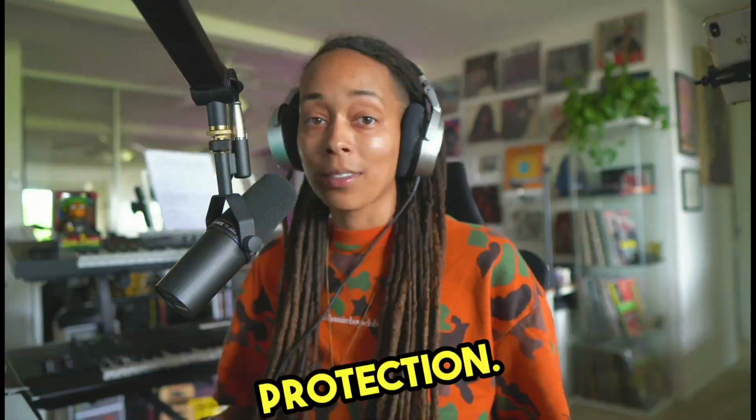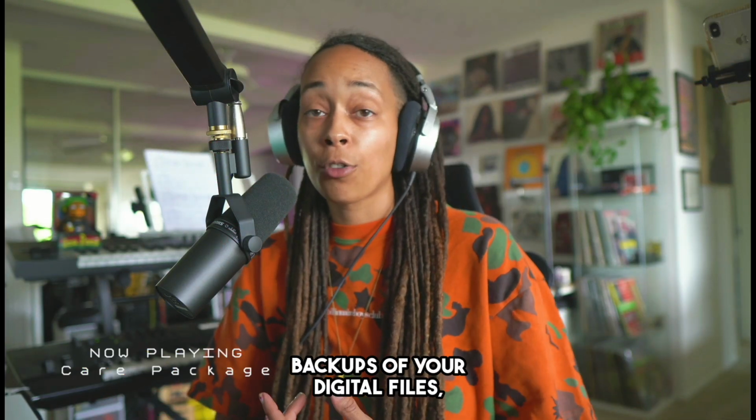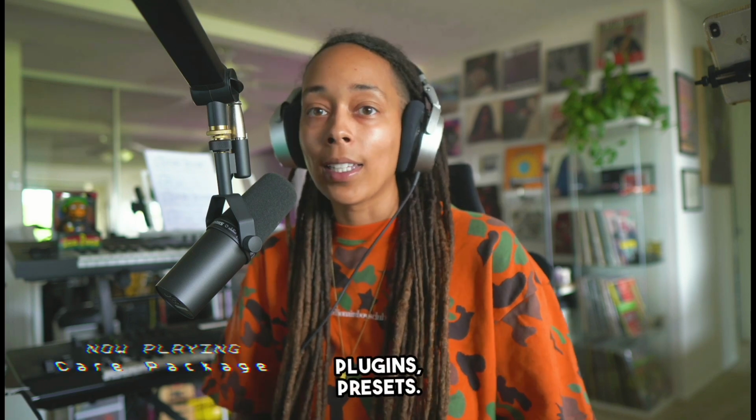Backup and data protection. So you want to create regular backups of your digital files, projects, samples, plugins, presets.